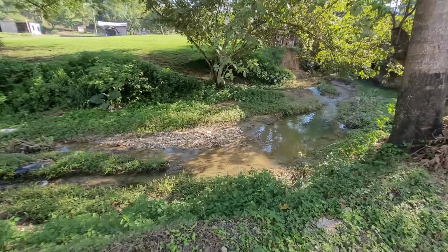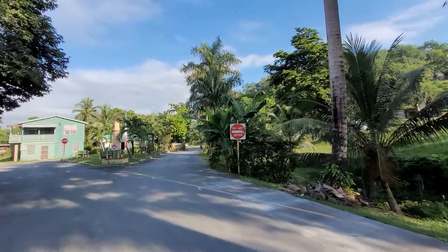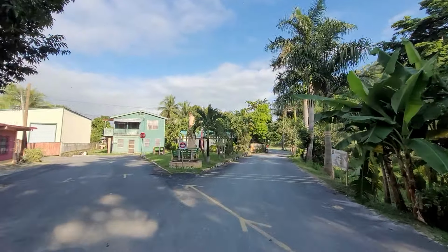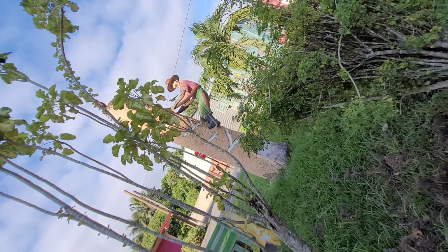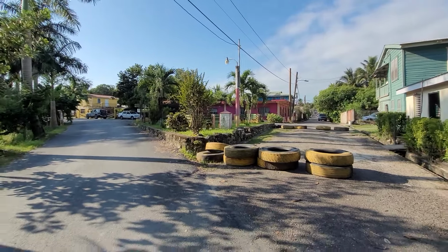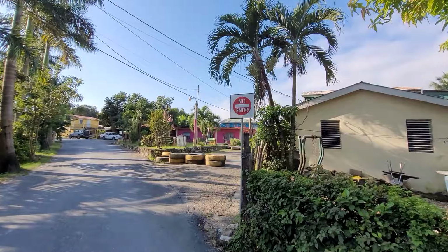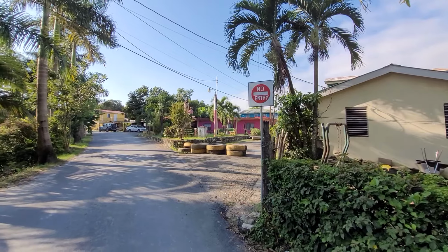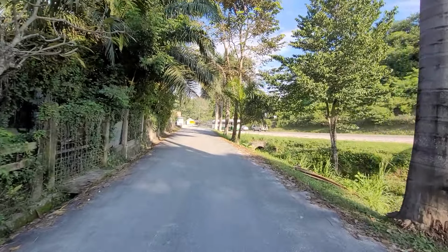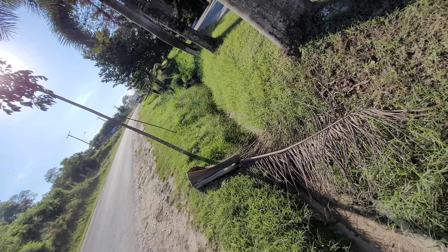There's a creek down there, but I think that is seasonal. Not so sure what's with the tires. Please do not enter, and a taxi driver just drove up it. One-way street, by the way. So it's a seasonal creek. It doesn't flow all year round, only during the wet season.